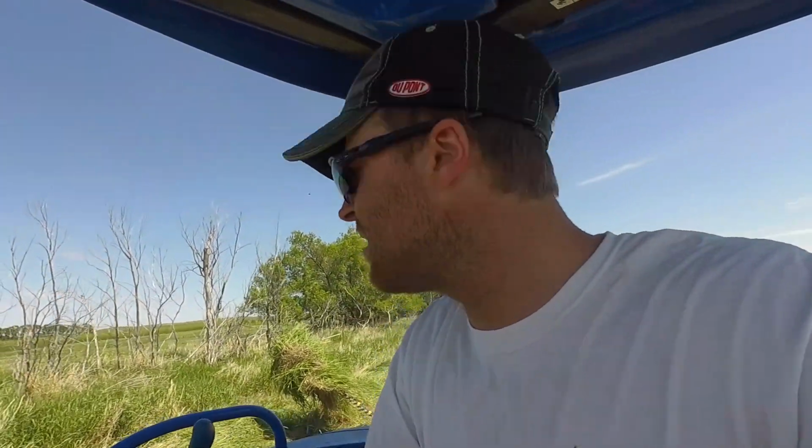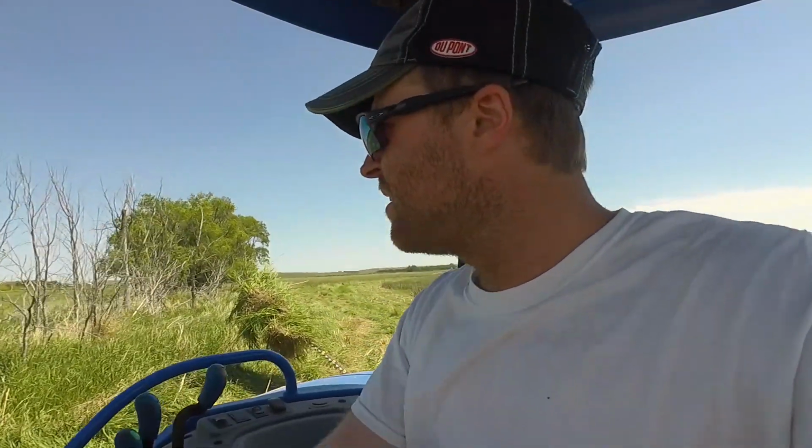So, I'm gonna try to mow all day today, because tomorrow we'll be mowing and I have to start raking and baling too. So, did some raking this morning and hopefully bale this evening. So I'm gonna try to get as much mowed as we can and try to get all of our stuff done as soon as possible before it starts drying up.